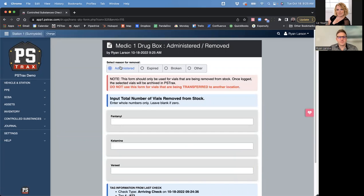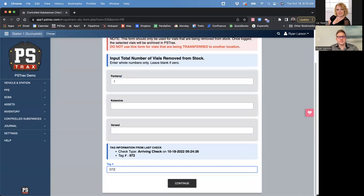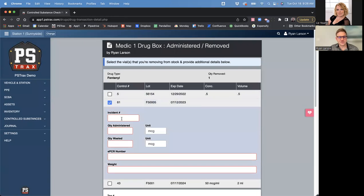We're going to administer a vial, but if you ever have expired or broken vials, or other situations, like maybe a full waste, maybe a lost vial, for example, or a stolen vial, you can capture those different events up here as well. I'm just going to use one fentanyl, and again, we'll type in our tag number. What's nice for the crews is when they go to administer a vial, it just shows them the vials currently in that box, in that location. So they can just select the one that they use.